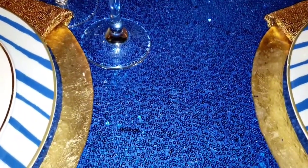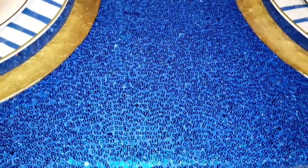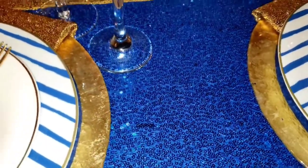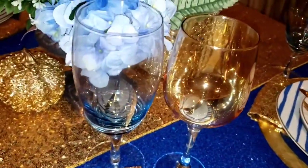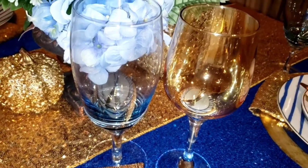I did include this royal blue sequin tablecloth, and I also added the sequin gold runner.